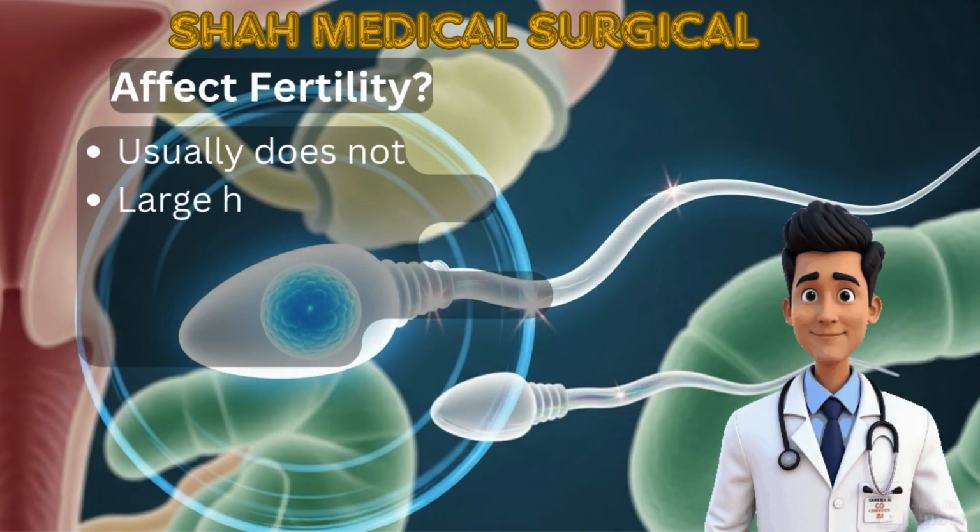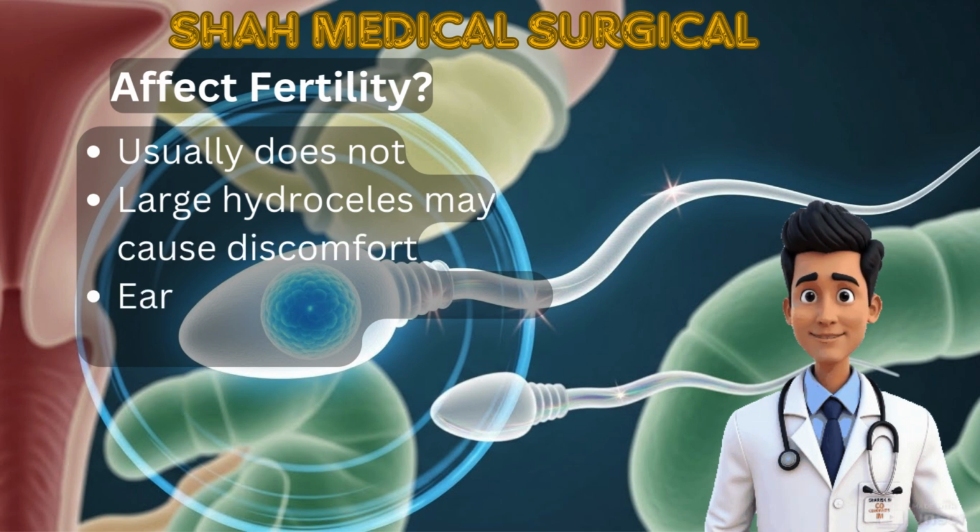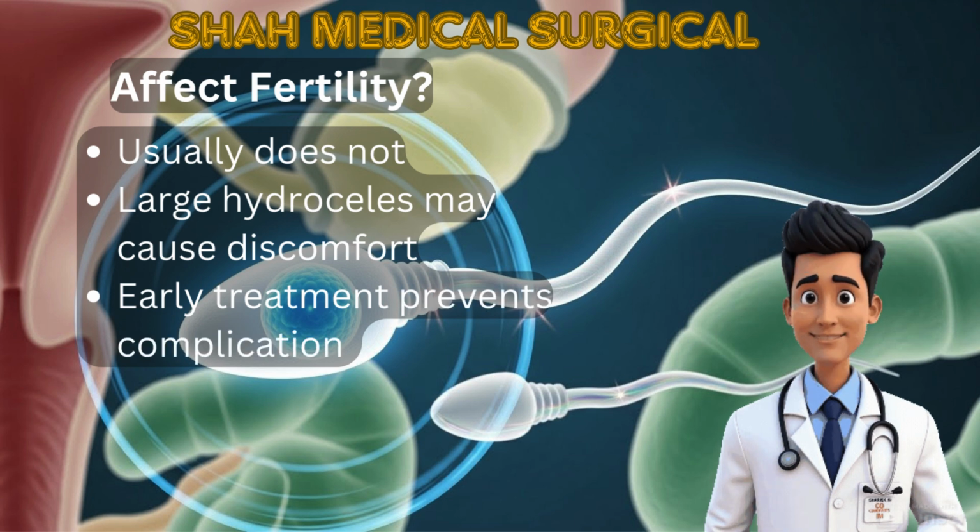Directly? Almost never. The testicle inside is untouched and healthy. However, a very large hydrocele could theoretically raise scrotal temperature slightly. More importantly, the underlying condition that caused the hydrocele, like a severe infection, could affect fertility. That's why we say, treating the cause protects your future.